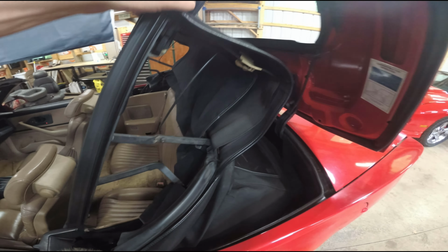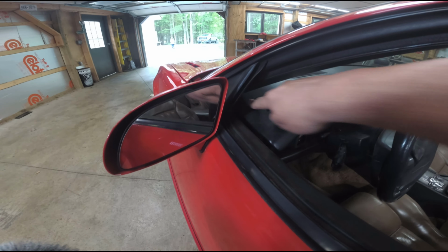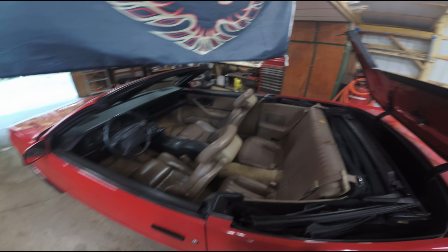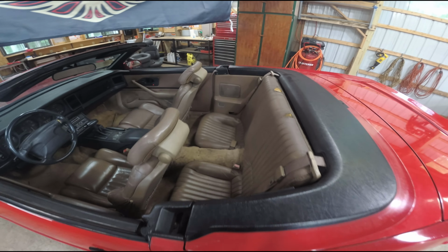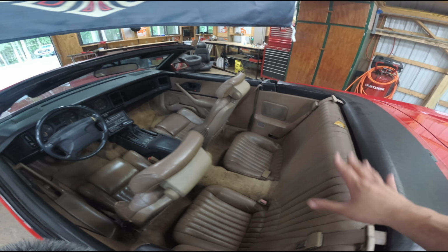I have not cleaned the car yet. This is a true barn find. It was in storage for a while while work was being done. You can see here on the dash too, there's still dust and dirt everywhere on it, so we're going to be cleaning this off. The interior is roached. The sun did not do this interior any favors, and neither did the peanut butter color.